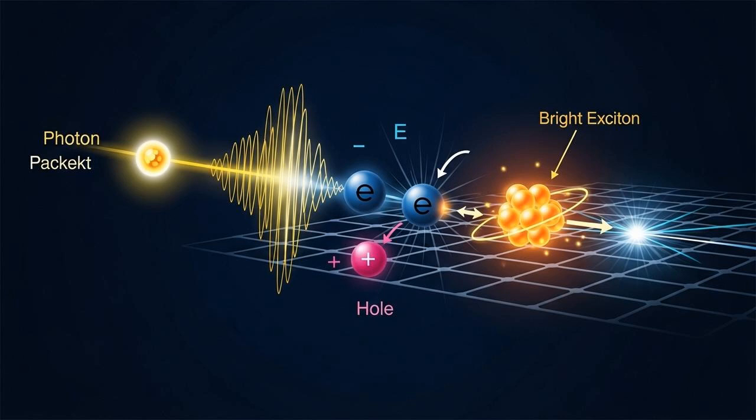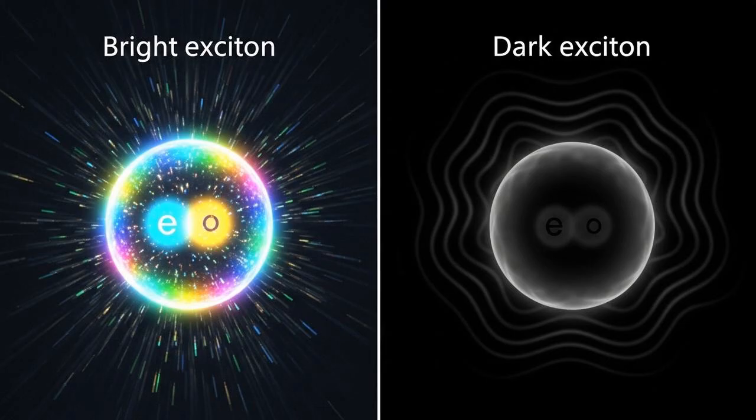In a solar cell, we try to pull the electron and hole apart before they can recombine, creating an electric current. So, bright excitons are the key players we can see and work with. But they have a hidden counterpart. Enter the dark exciton. Quantum mechanics has some very specific rules about how particles can behave, and one of the most important properties is called spin.